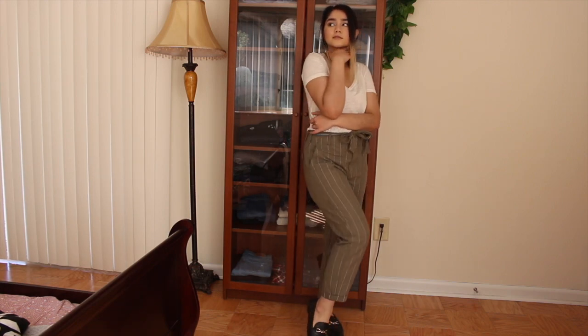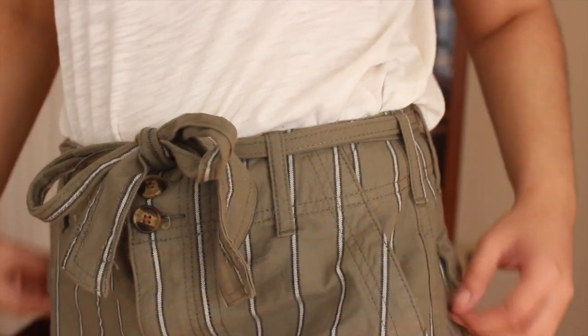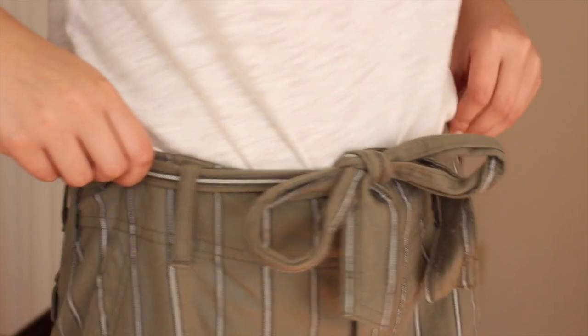It's a beautiful neutral. I think it goes beautifully with olive skin tones as well, like myself. If you have a little bit of green in your skin, definitely pick up some olive pieces. It will really mesh together well with your skin and produce a beautiful color palette overall.